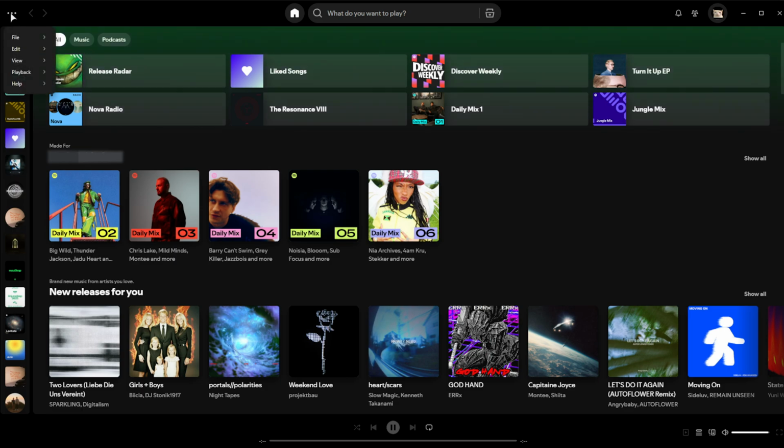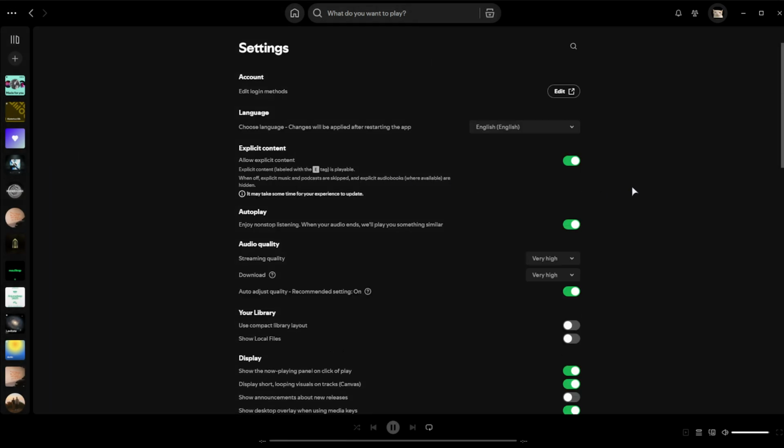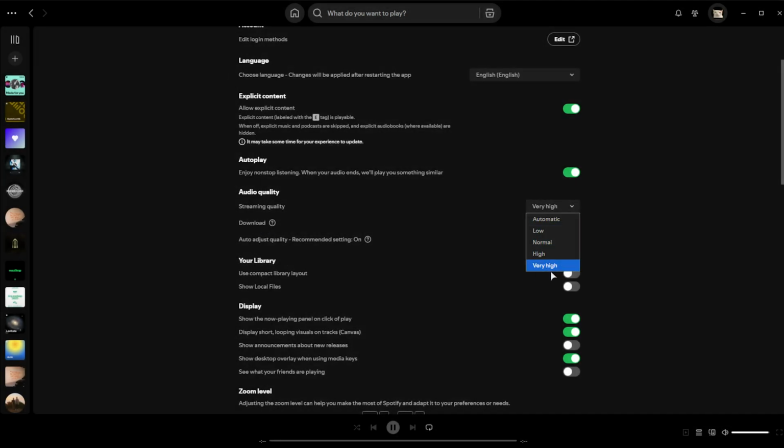Once you get back in, click the three dots in the top left, hover over Edit and choose Preferences, or use Ctrl or Command P to bring up this screen here. Then scroll down until you see Audio Quality, where under Streaming Quality and Download, you should see a drop-down, which at the very end should have Lossless.